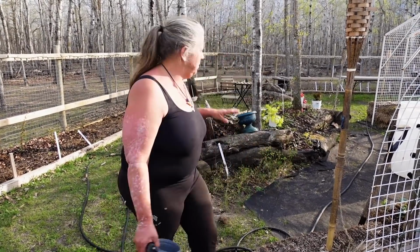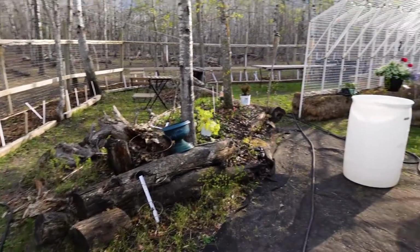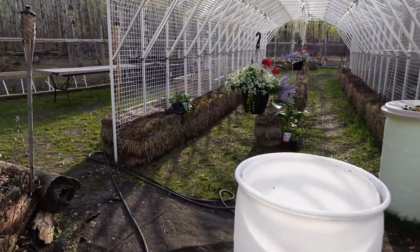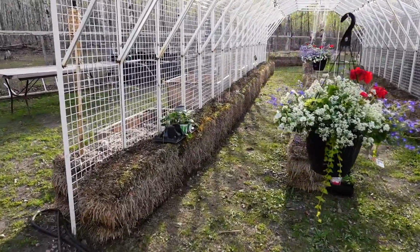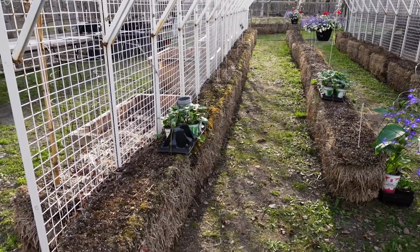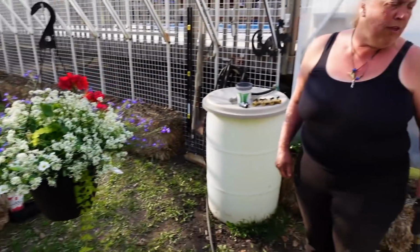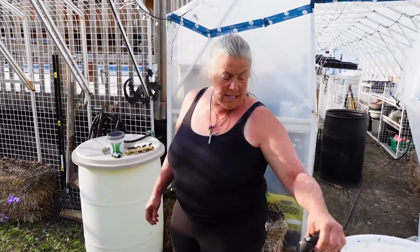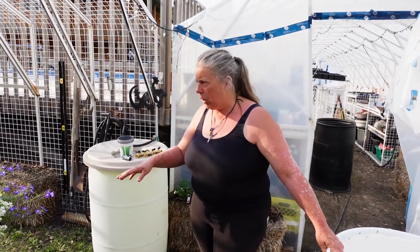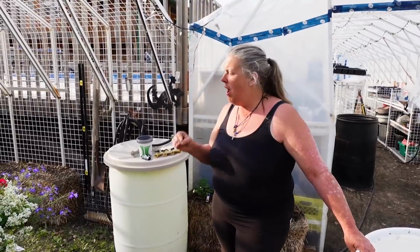I'll slowly weed out the hay bales and make planters, but might as well use them. They're still in good condition. Yeah, so we went all straw bales. They just weren't decomposed enough, I guess. They are, but you have to fertilize. They did well, and plants grew, and they're great to use, height-wise, work-wise, less weeds. But you have to fertilize every week.